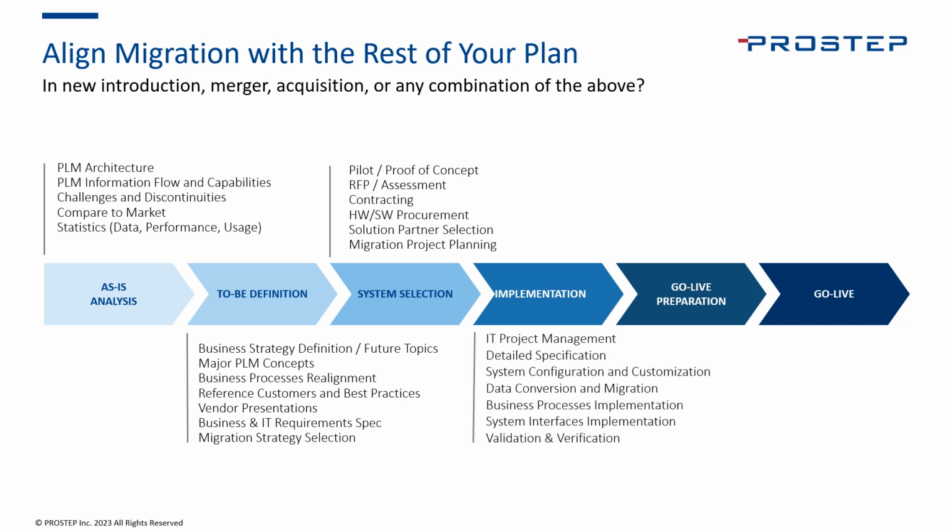And then when you're doing the implementation, do the validation and verification of the migration as well, and the implementation of the migration processes. And with the go-live preparation, do the migration dry runs. That might be a whole end-to-end load of data to ensure that the data is going to fit in there correctly and be functional and usable within the system.